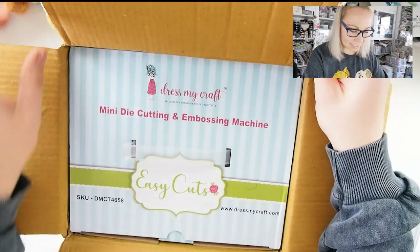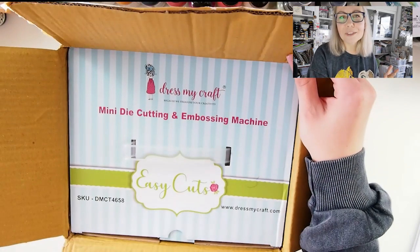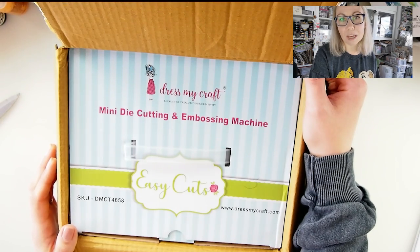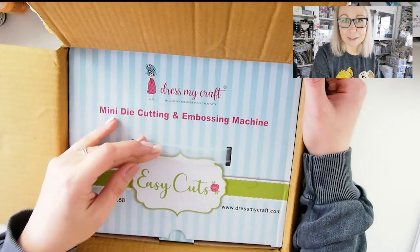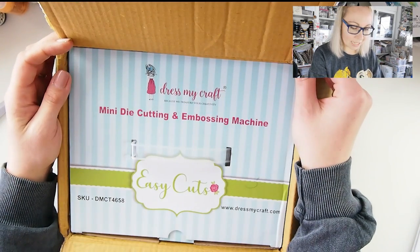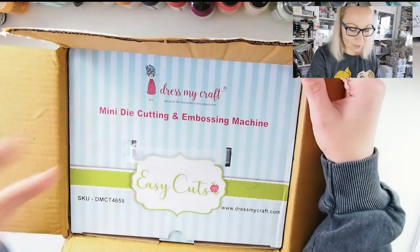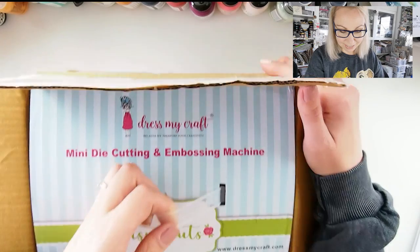Dress My Craft, a mini die cutting and embossing machine at the same time. You were asking me, why don't you use your machine? And to be honest, mine is broken. I haven't used it for many years. I didn't buy any die cut pieces because of my machine. So I'm so happy, I'm so excited. Thank you so much, Lini, already for this box. So happy. It looks so pretty, the box.